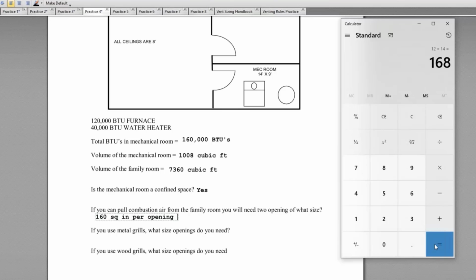So I could make holes, just straight holes with no grills to get air through there. I can make a hole here that's 10 by 16, or over here, or even in the door. You could make the holes in the door.